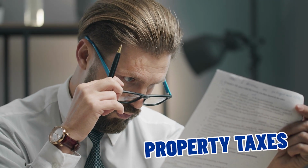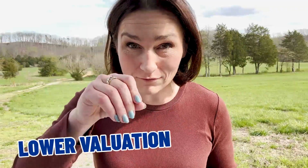In 1976, the Agricultural, Forest, and Open Space Land Act, commonly referred to as the Greenbelt Law, was passed. Specifically, this law permits qualifying land to be assessed for property taxes at its current use value rather than its fair market value, which might be based on a more intensive use. So, translation, it allows you to have a lower valuation on your property, aka lower tax, than the highest and best use of the land.